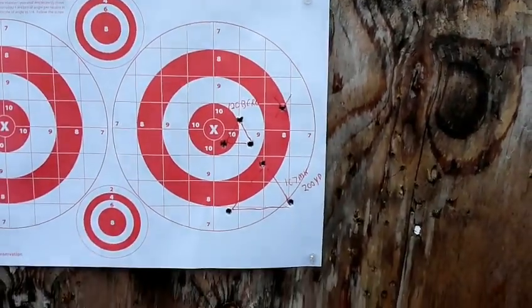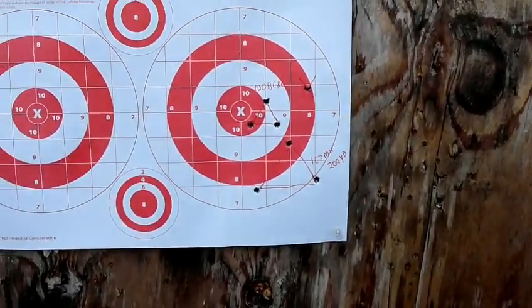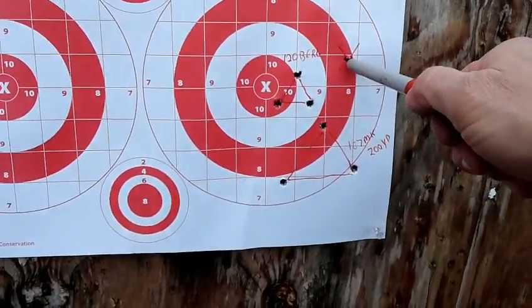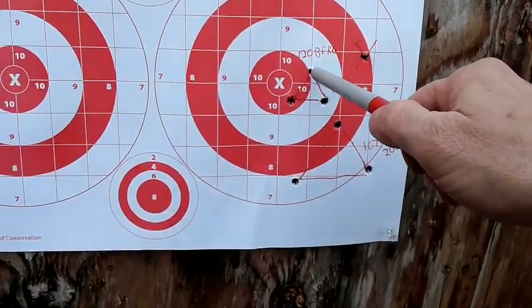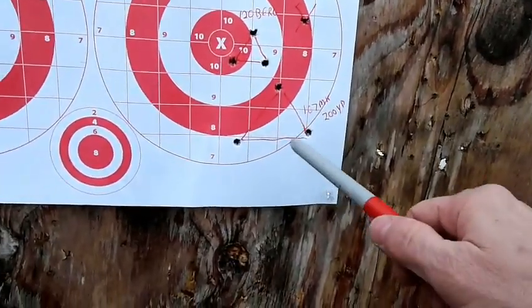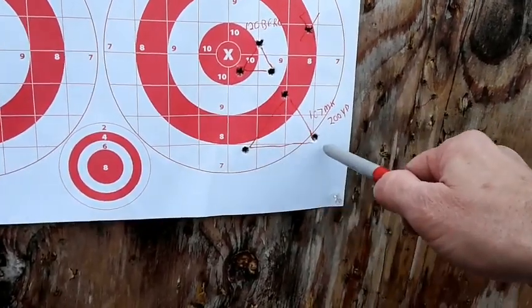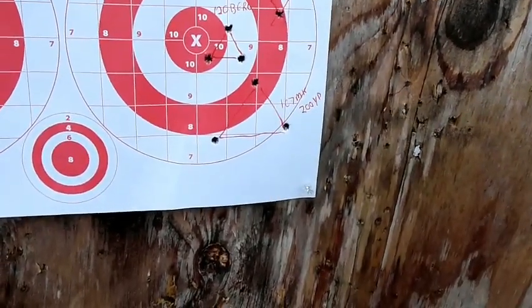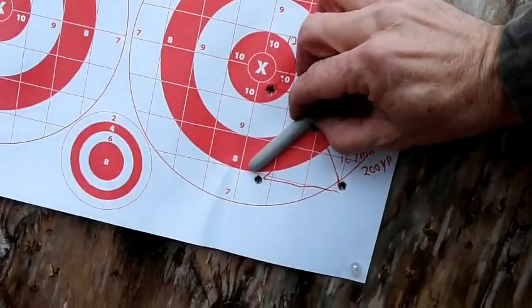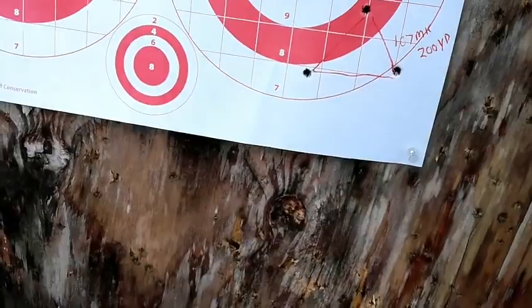Well, I gave it a scrubbing with a bore brush and some copper solvent, and shot it at 200 yards. And the first shot hit up there, then the second, third, and fourth shot of the Berger bullets hit right there. And the 107 grain MatchKings, I shot those with the 28.6 grain charge, and they hit there at 200, which, it's not great. It's just about 2.25 inches or so.